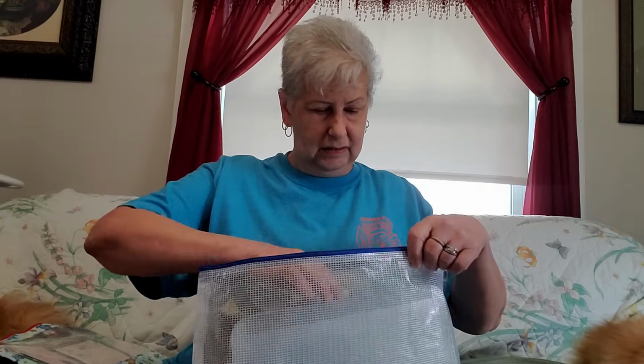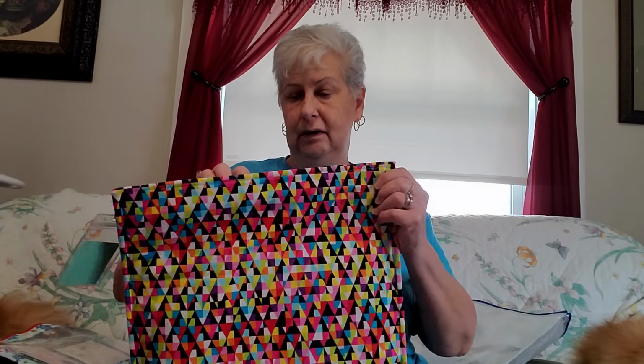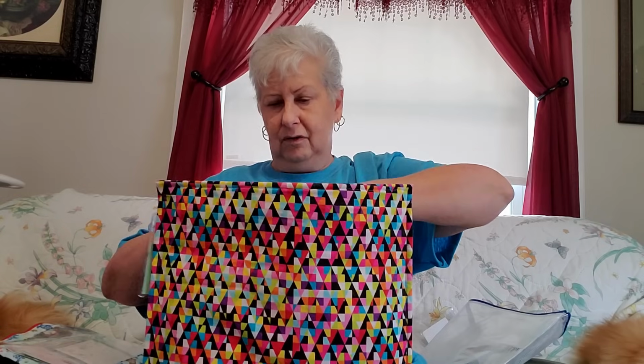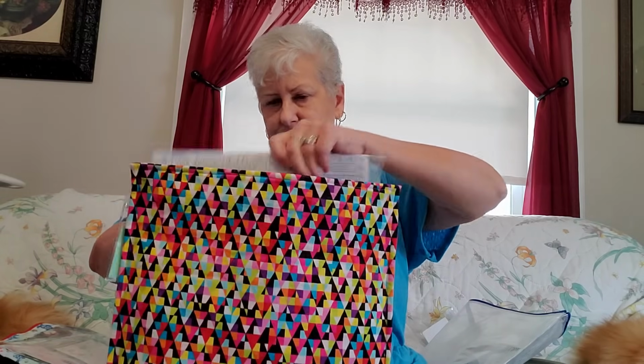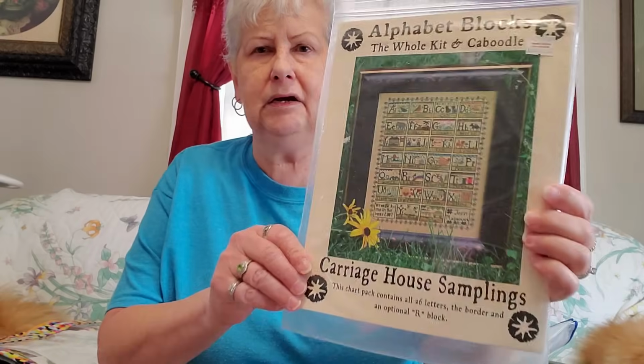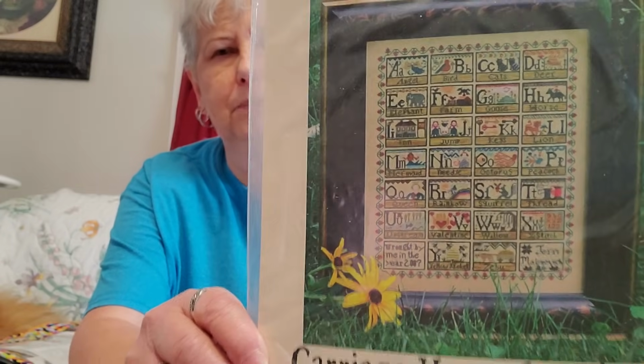Let me see what I have stitched. Let me back this up a little. I kind of got them newest to oldest, and I wanted to do them the opposite. This is my oldest whip. You've seen this one 1,000 times. Hopefully it won't be another 1,000 times. Come on. Static is terrible. We have humidifiers running, and the static is still really bad in the house. So this is Alphabet Blocks by Carriage House Samplings. Let me pull it up here just a little bit.